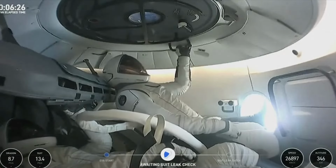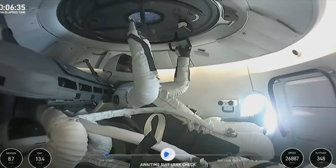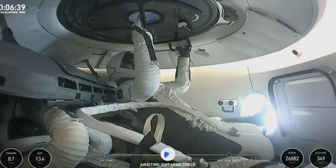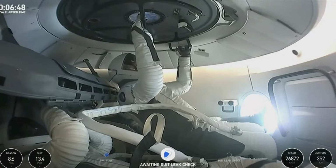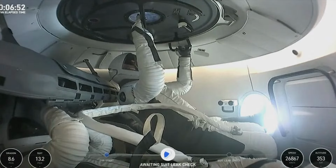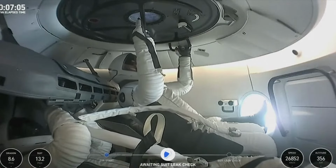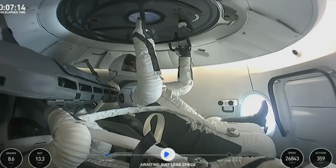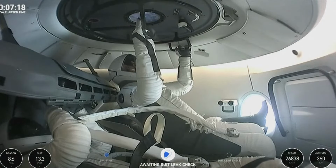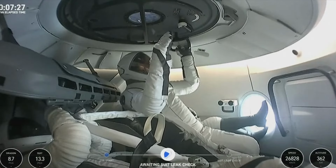EV1 open. Door 1 open. Door 2 open. And right there, they finished the purge, and they did a quick reinitiation of that secondary flow check. Response, close secondary flow, and report when complete. EV1 closed. Report 2 closed. SpaceX, can you confirm secondary flow is closed?